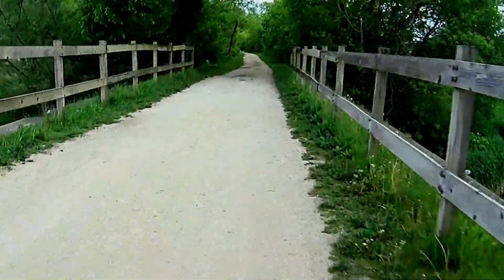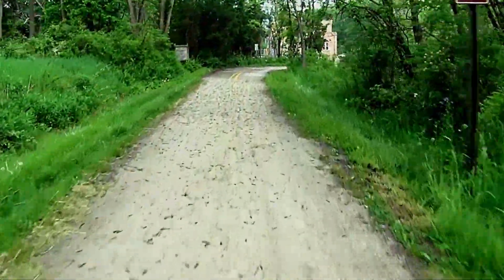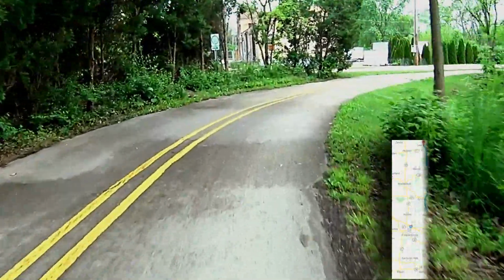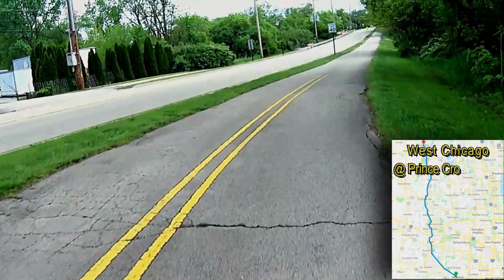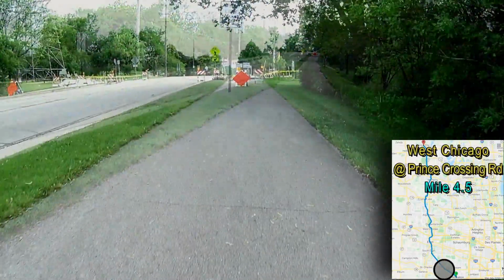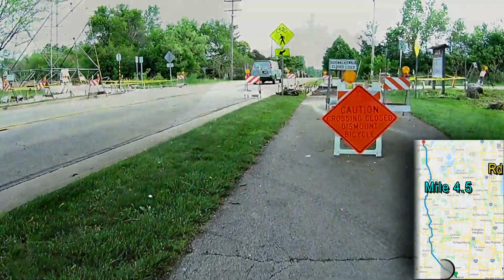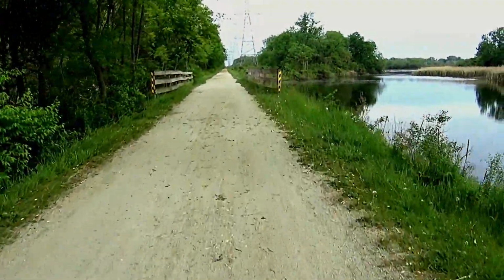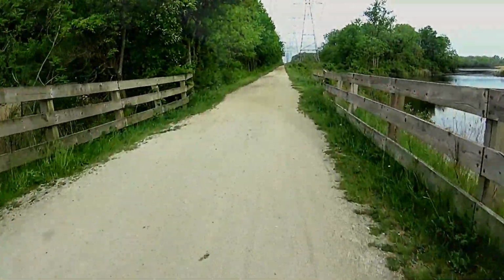We're starting in Wheaton and traveling north along the Elgin Branch of the Illinois Prairie Path. The Prairie Path is a straight trail on packed gravel, and it goes 14 miles before it connects with the Fox River Trail. The only tricky section is here at Prince Crossing Road, where the trail joins up with the Great Western Trail. The Forest Preserve has combined the two trails here for a short section from Prince Crossing down to where they originally crossed each other.